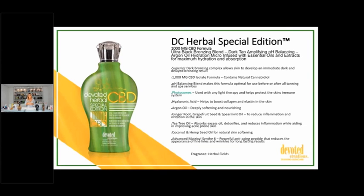A lot of people have said that they do definitely feel like a little bit of a calming effect on their skin. And it does have tea tree oil, ginger root, and hyaluronic acid, which is also really good for your skin. So this is going to be really nourishing for your skin. It's going to obviously be very hydrating and detoxifying as well. And it also is really great for double dipping because it does balance your pH. So you always want to balance your pH before you spray tan.